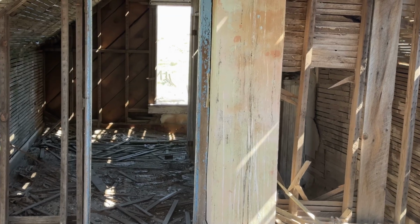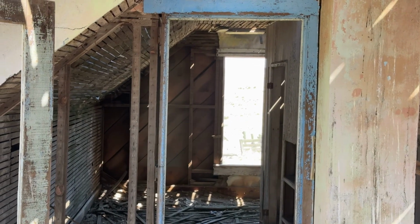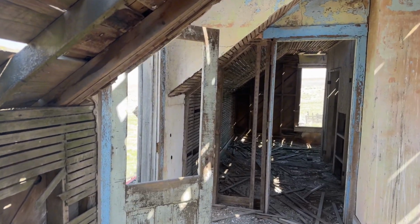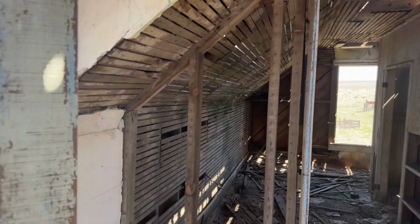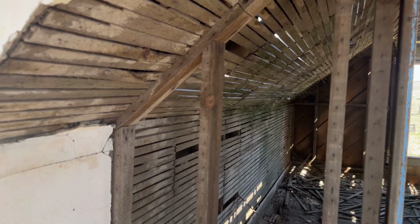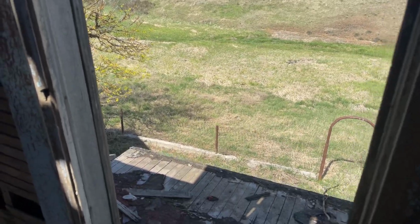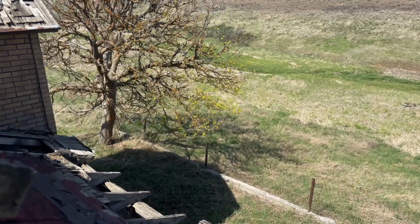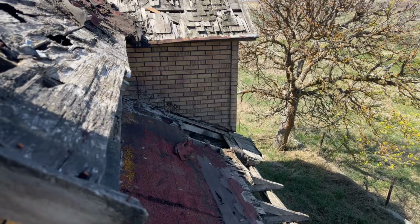Definitely going to be sad when this house sees its final days. I know that they're probably going to take it down soon, or eventually. I've decided too that if any time these houses actually get taken down, I'd like to come and volunteer my time and help them take it down and document it, because I'm really interested in the death of a house.